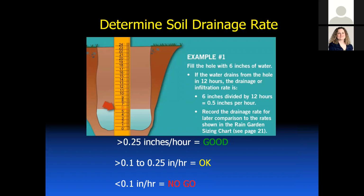Here's an example from the Rain Garden Handbook of a drainage rate calculation. So it's all laid out in a very straightforward fashion.